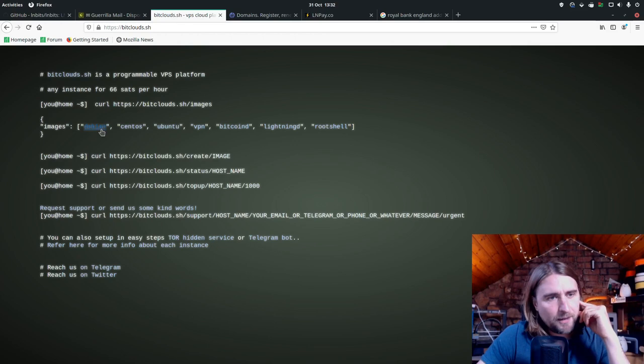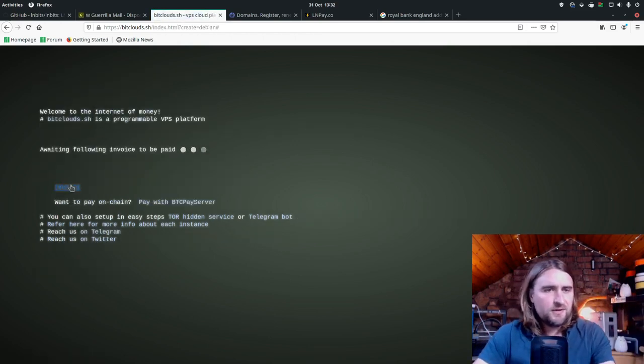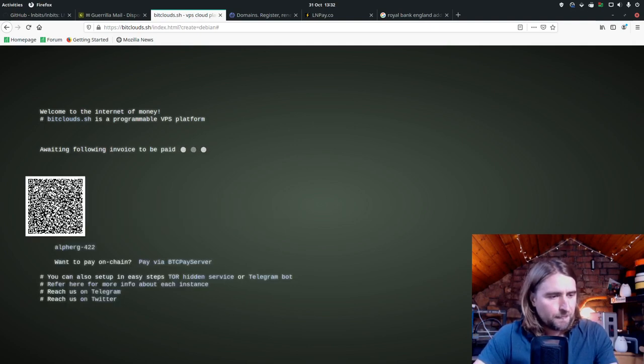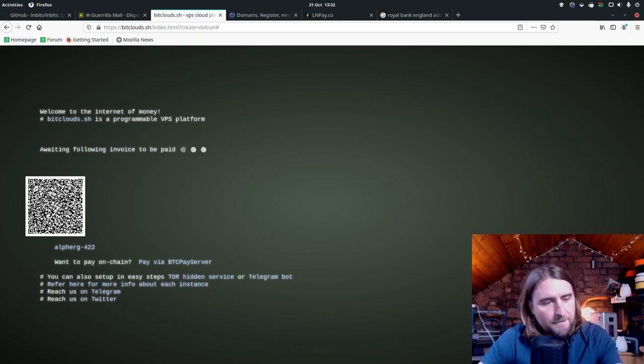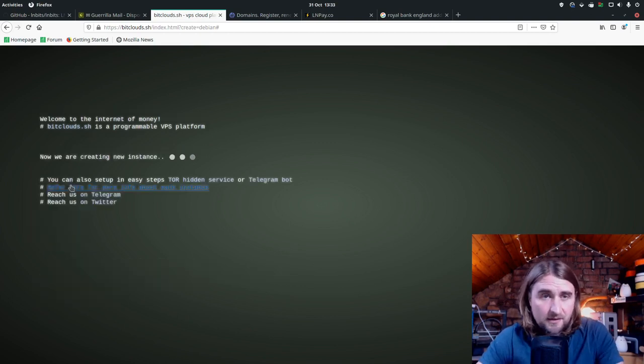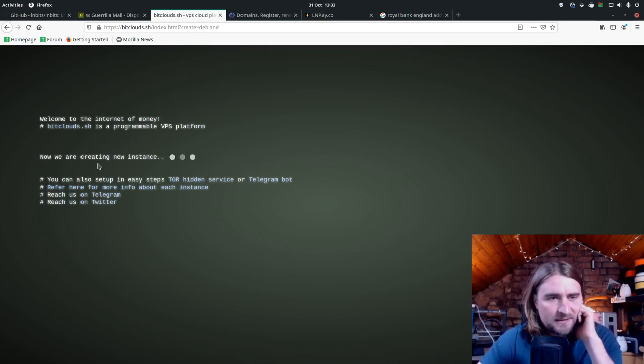So I'm going to set up a Debian server and then pay an invoice. To set up a server on BitClouds, it will cost you 420 Satoshis. So I'll pay that now, and that will last you 6 hours. But you can then top up your server for 66 Satoshis an hour. And you can pay for like a full month, for example. And I think for a month it works out at like $6.50. So actually a cheap solution for a VPS, to be fair. So we wait for a moment for that to be created.